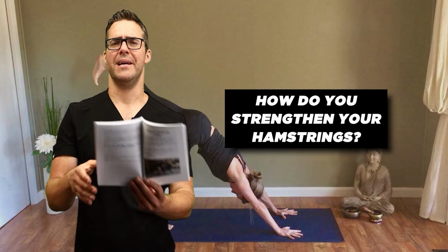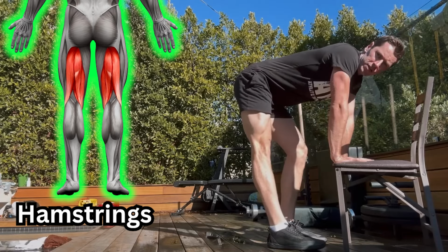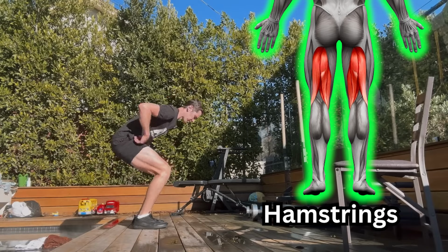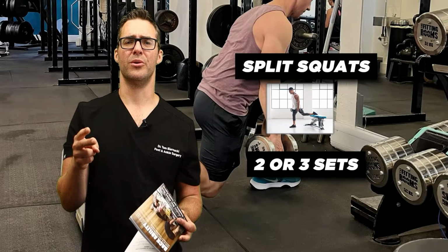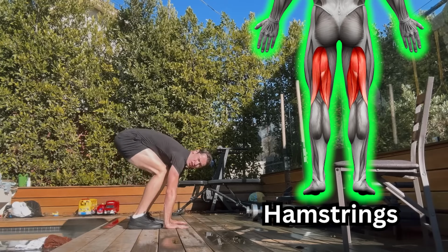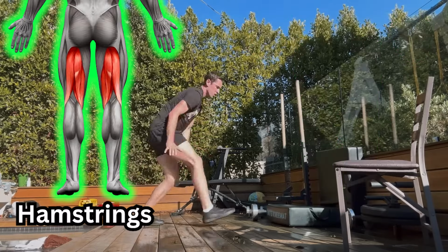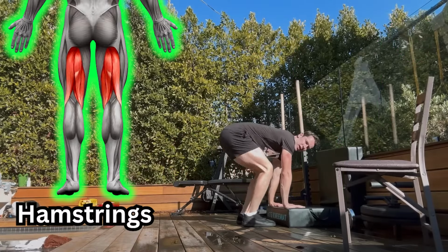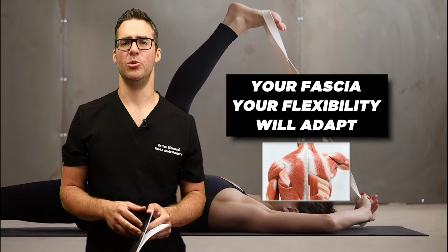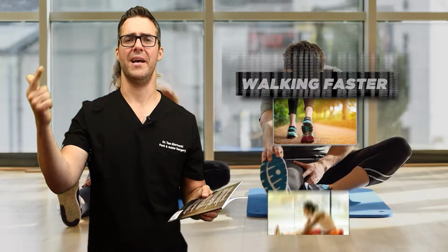Next, how do you strengthen your hamstrings? Basically stand, lean forward against a chair, bent over, and have your knees bent and then extend them. That works your hamstrings. Just do that until you can't do it anymore. So split squats, 2 or 3 sets, and then the hamstring extensions, 2 or 3 sets. That's it. It's that easy for your thighs and your hamstrings. I'm telling you, if you do that for a month, 2 months, you'll notice your muscles will adapt. Then after 2, 3, 4 months, your fascia, your flexibility will adapt. I'm telling you, when I started doing these exercises, I immediately started walking faster and stretching better.